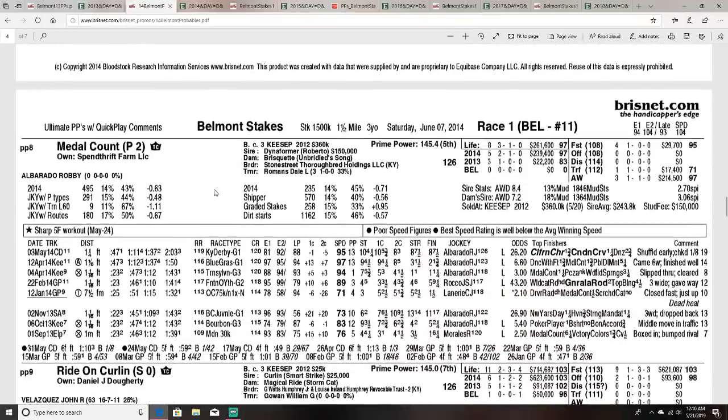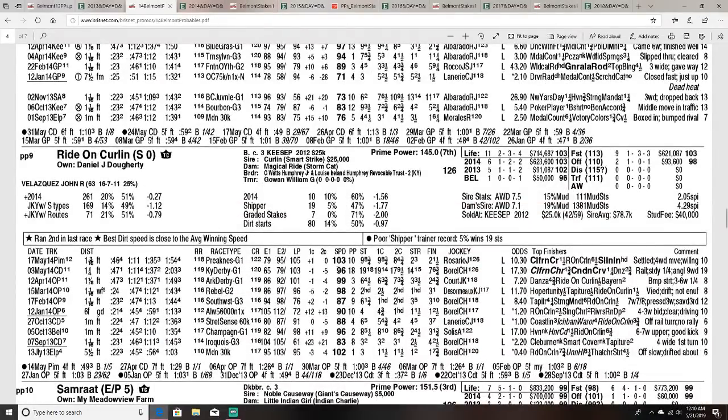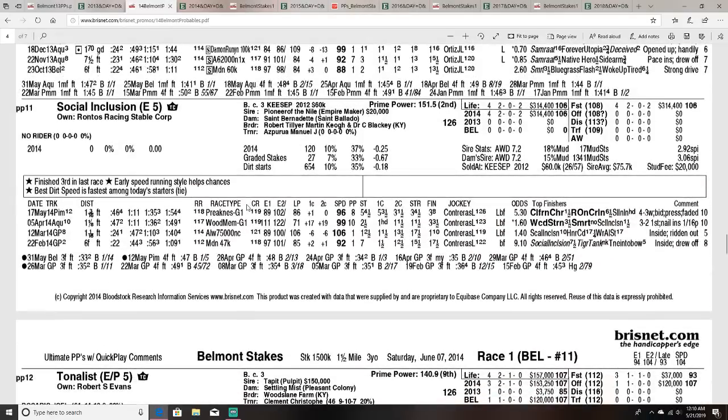See what else we can find. Medal Count came from the Kentucky Derby. Of course, didn't win. Ride On Curlin got second in the Preakness and didn't do anything in the Belmont. Samraat came from Kentucky Derby to Belmont. Social Inclusion got third in the Preakness. Didn't do anything in the Belmont. So you see, a lot of the second, third, and fourth place board hitters in the Preakness are not too good at hitting the board in the Belmont.